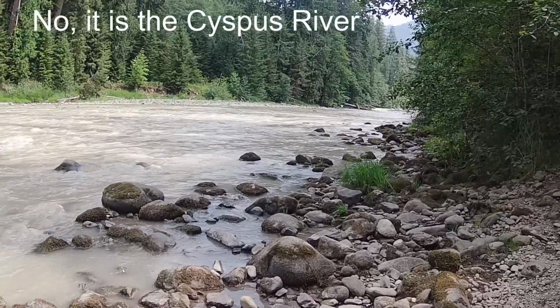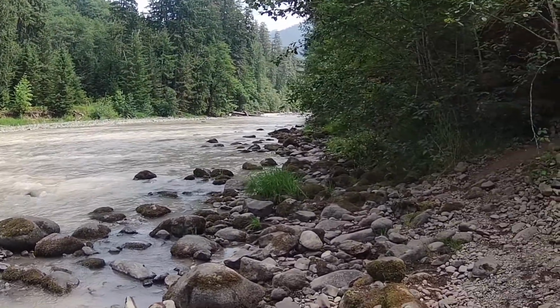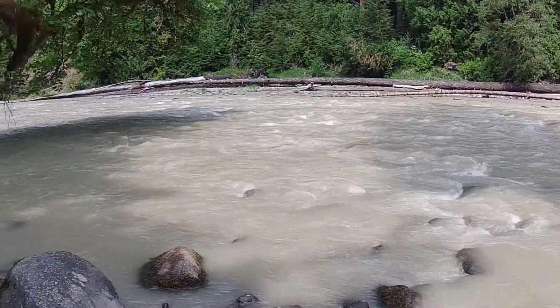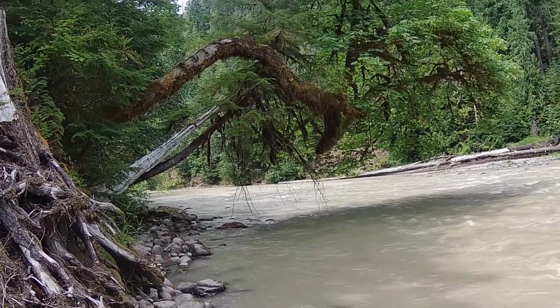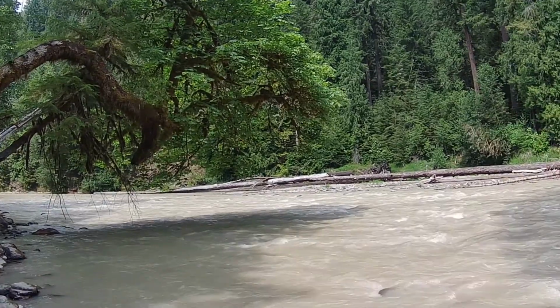Yeah, as you can see, it's a pretty muddy river. Quite an overhanging tree right there over the river. Yeah, they got some signs posted up there. It's not recommended to go rafting or inner tubing on this. I guess it's got a pretty fast flow, and it's got some undercurrents in it. Anyway, I'll hike back up and take a few photos on the way out.